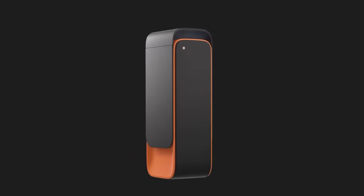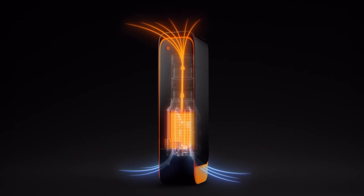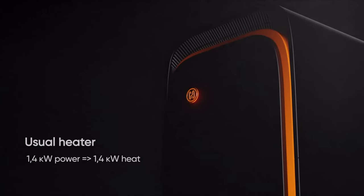As for the Heatbit, it works like this. Silicon chips are used as the heating element inside the Heatbit. These chips run the complex calculations required for mining Bitcoin and generate heat as a result, which is then expelled from the device with a constant stream of warm air.